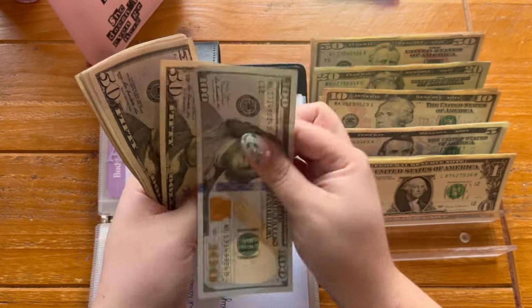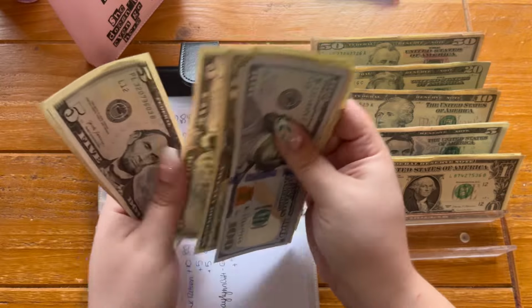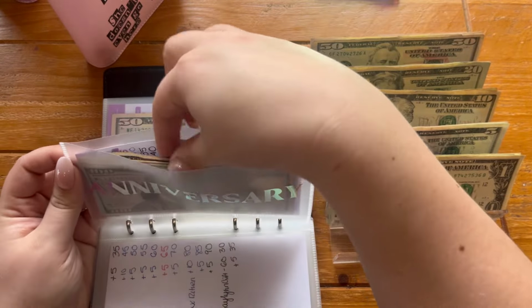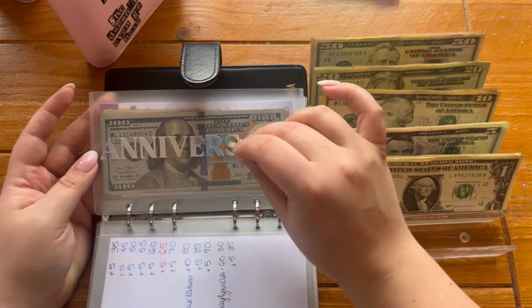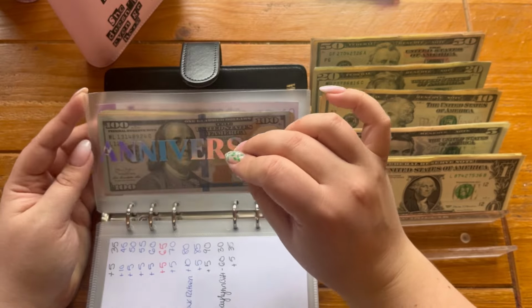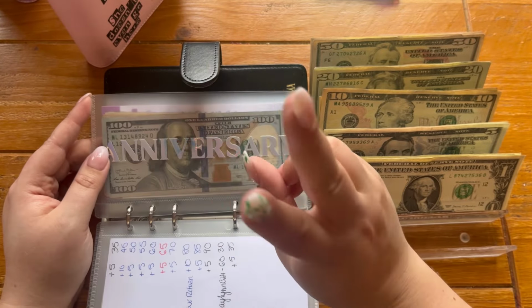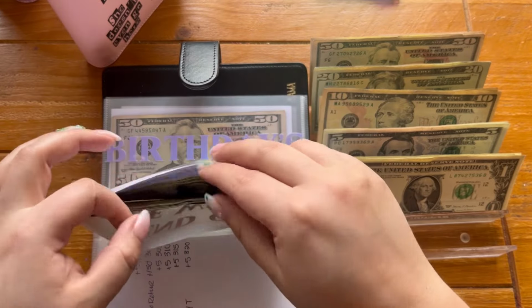So we now have 150, 250, 300, 20, 40, 65, 75. So 375 in anniversary, which is fabulous. I think that is enough to cover our couples massage already. And our anniversary is not till July. So now I'm going to save up for dinner and a hotel stay. So we're going to just keep dumping funds into that one.